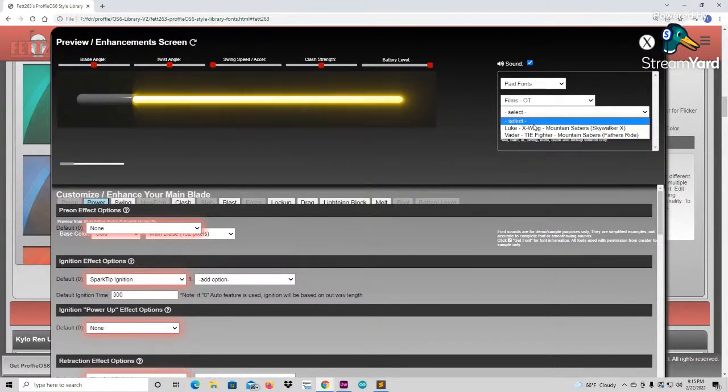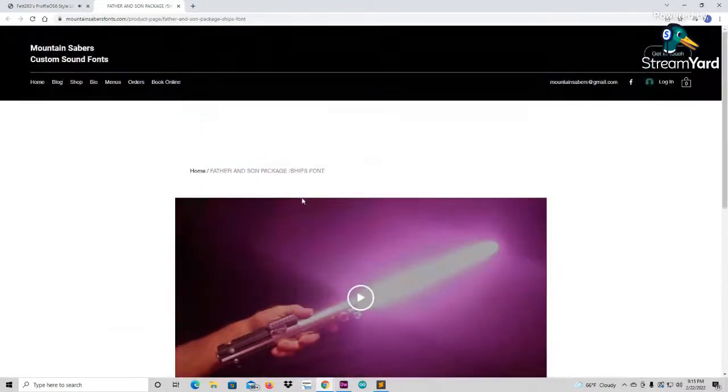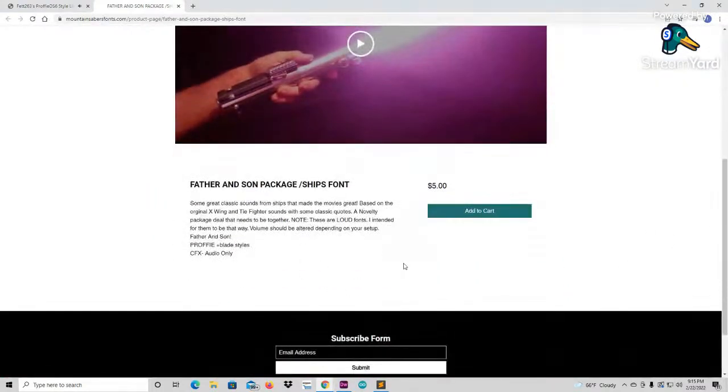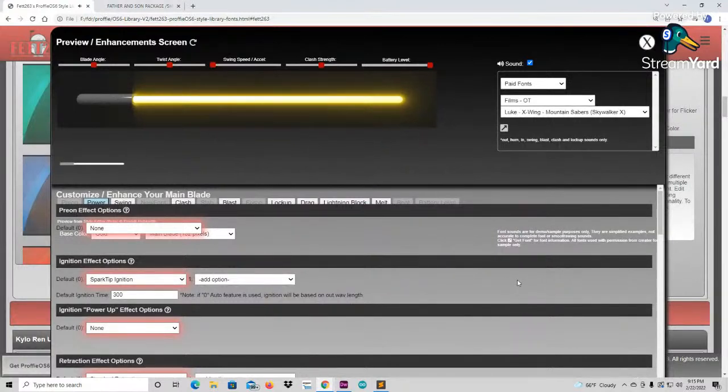The film and/or specific. So in this case, right now, Mountain Sabers had sent me these two to set up. So this was his X-wing, and then obviously whoever makes it, and then the name that they actually use on the font, just so it's identifiable. And you get that able to be seen. And then this was where it didn't work earlier because of the screen view. If I click here, it's going to take me out to that actual font, and I can come on Mountain Sabers' webpage and get a hold of this font that way. So that's how that all works.